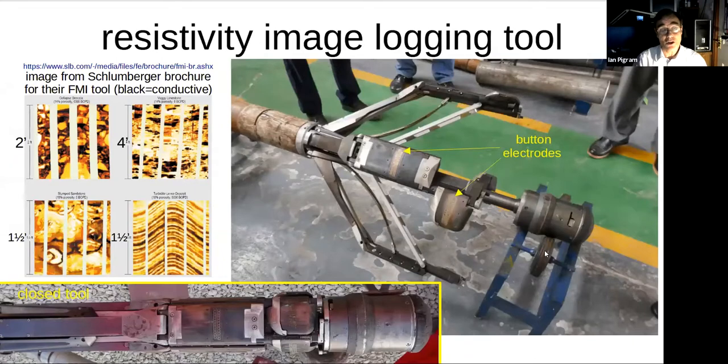You could also have imaging logs, and this is a resistivity imaging log, and these pads have little dots of electrodes on them, and current will flow from those electrodes, and you can build up an image of roughly that resolution as you pull the tool up through the hole. And these are the sorts of images from a Schlumberger brochure, the 2.5 foot piece of rock, or 4.5 foot piece. This is 1.5 feet. You can see the fine detail in this rock, and that gives you an idea of the character of the rock. And from that, we can deduce the likelihood of fluid coming out of it easily or not.